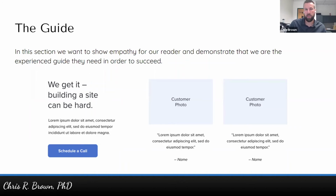The guide section is, well, why are we credible, right? What experience do we have? What makes us an authority to be able to do this? So this is where you could say, we've got 20 years of experience. We're going to use a little bit of ego maybe, or just authority to build trust.